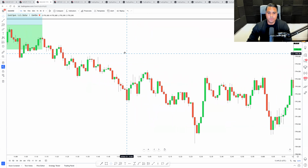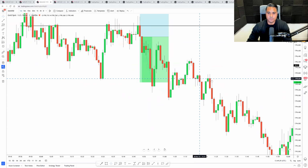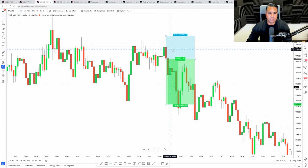So I'll just go over one of my gold trades today. I have taken quite a few of them, to be honest with you, just taking advantage of this whole movement to the downside. One of the trades that I took was this double top pattern here, and I'll give you my thought process behind it. This is on the 1 minute time frame.